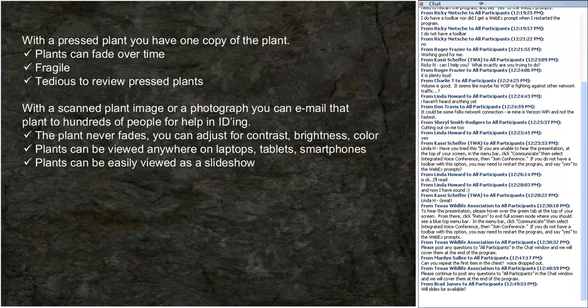And you can view these photos anywhere, laptop, smartphones. You can put them as a slideshow. You can put them as one of those picture frames with the slideshow ability. And I'm not much on social media sites, but I understand the process that they have. You can post a photo or a scan, and somebody maybe can help you identify that plant.